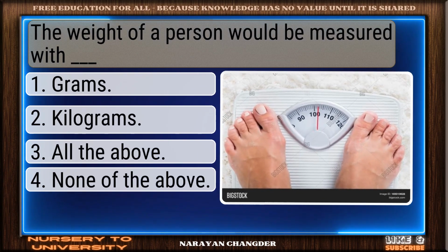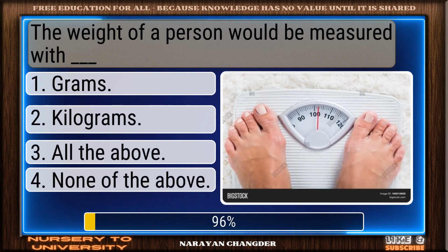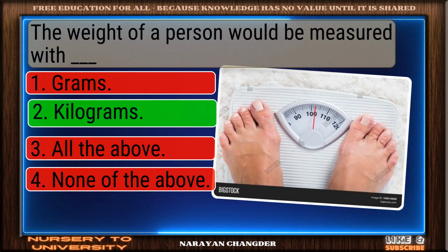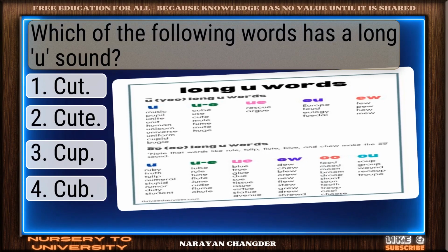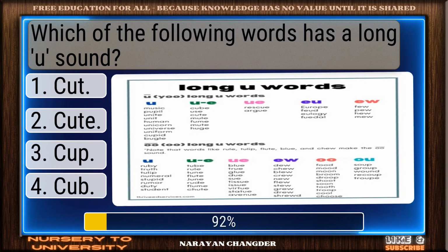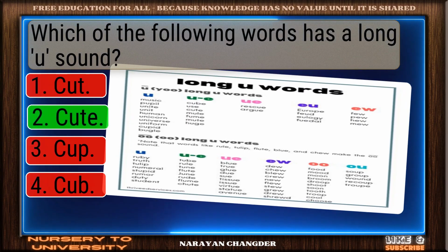The weight of a person would be measured with a dash. Perfect. Kilograms is the correct choice. Which of the following words has a long vowel sound? Great thinking. Cute is the right choice.